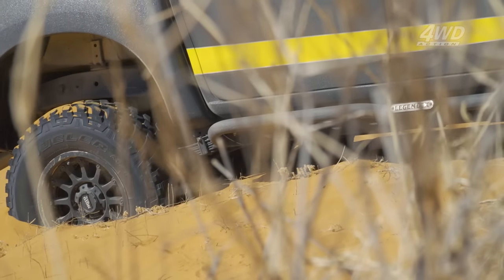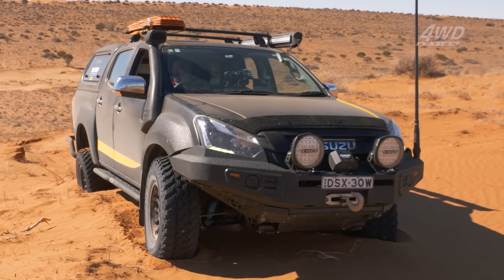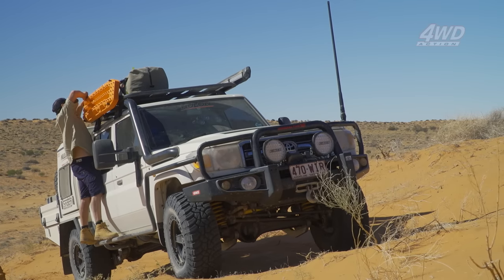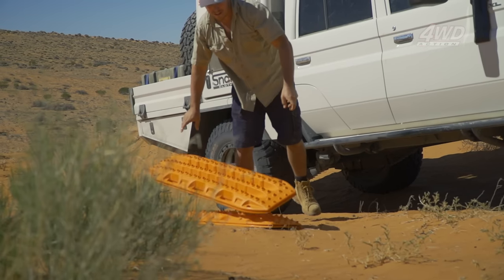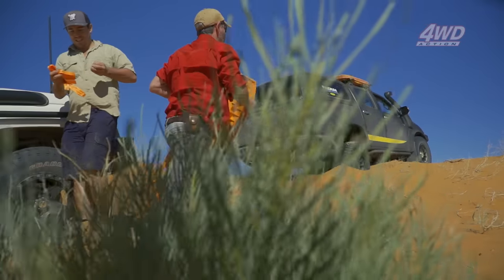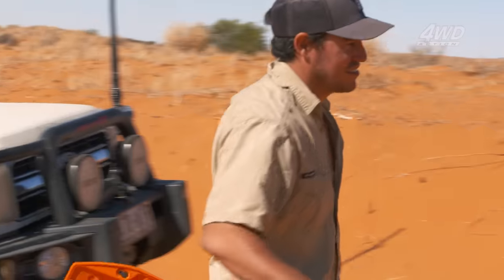Right, he's got himself just right on top of a dune. Sometimes the dunes will be a little bit steep. You park right on top of them. Doesn't matter how capable the vehicle is in the sand, it will just go down. As far as I'm concerned, you just wouldn't come to the Simpson Desert without a set of Max Tracks on your vehicle. Well, as you can see, I've gone all the way to China here.